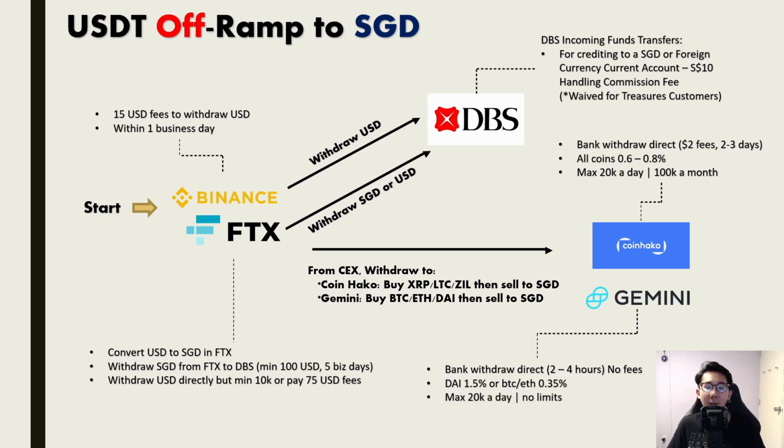Then next, you can withdraw USD directly. I haven't tried this yet, but from what I know, if you do it less than 10,000, then you have to pay 75 USD. So this is one way of withdrawing.